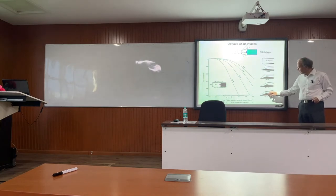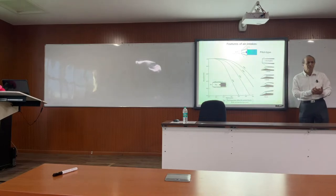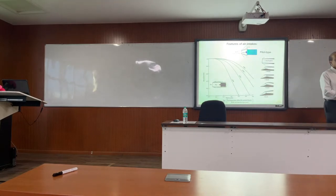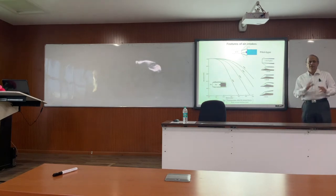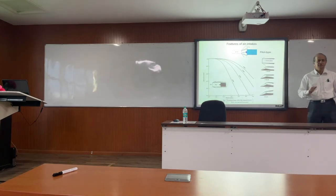And so the idea here is, at the location where you have the normal shock, the shock strength becomes weak. So you have the shock Mach number as close to 1 as possible. So make the normal shock Mach number equal to 1, so you get maximum pressure recovery.